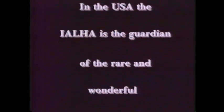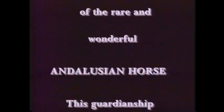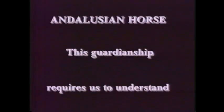In the USA, the IALHA is the guardian of the rare and wonderful Andalusian horse. This guardianship requires us to understand the type, conformation, and disposition of the breed as it has been handed down to us from generations of development.